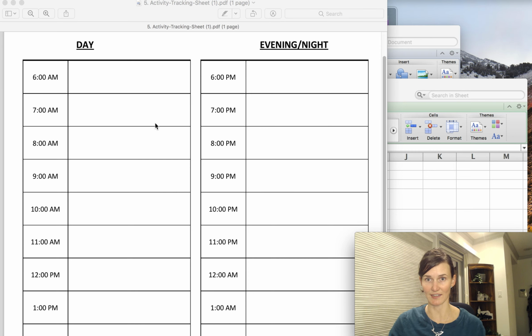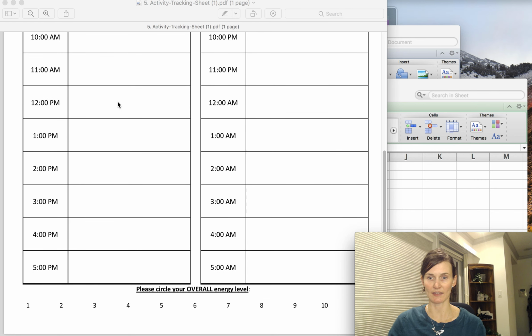Okay, so hopefully you've done that now. And this is what the sheet looks like. At the end of every day, once you've filled it in, you're going to circle your overall energy level at the end of the day. And then I'm going to ask you to add an additional one where you circle your overall energy level also the next morning. So you're going to have two. You're going to have one at the end of the day, and then one the next morning, because a lot of times you don't actually see that you've overdone it that day until the next day when you're having a bad day.